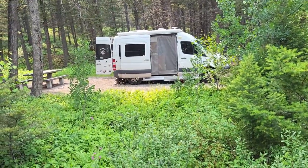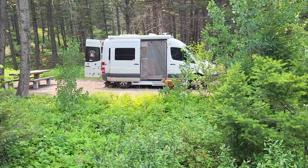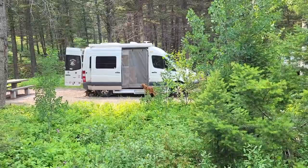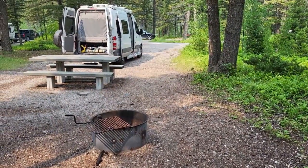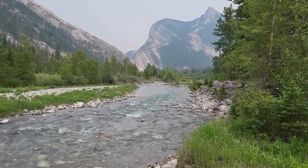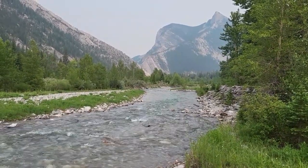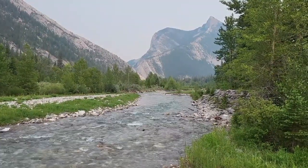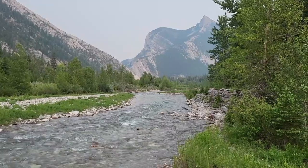As far as the width of the campground area, this was the best out of what was left. So we backed in, and the dogs are very happy. Got ourselves a nice campsite here. There's some beautiful views up here in this little camping ground. Beautiful views of the river, the jagged, oddly shaped mountains. It's just a wonderful mixture of nature.